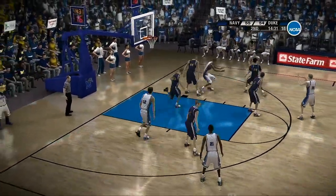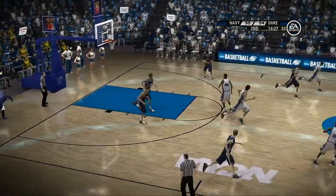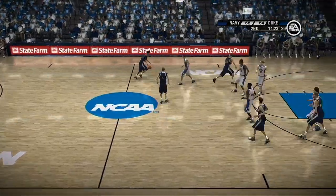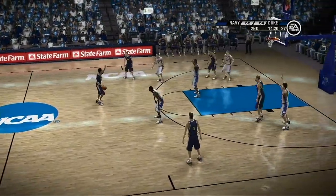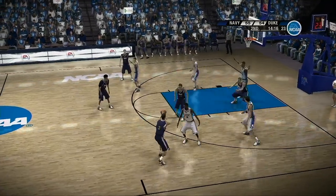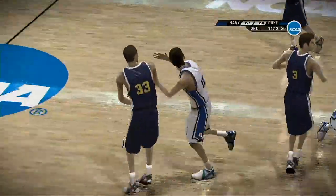They go inside and now back outside. I tell you, inside-outside action always works. Tears it away. Fill the lanes. That's the only way to be able to get some fast break opportunities. Look at that spacing. There they come with a double team to stop it.